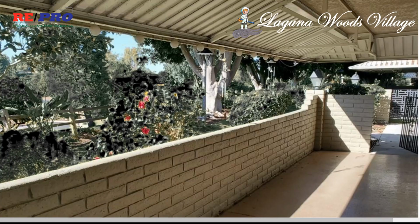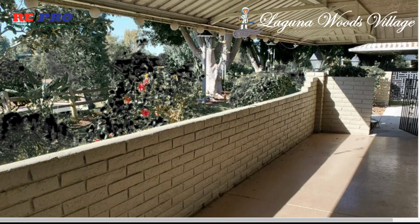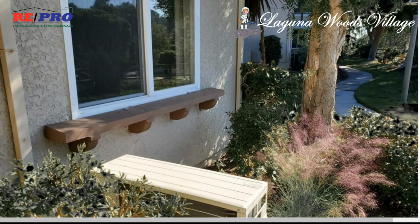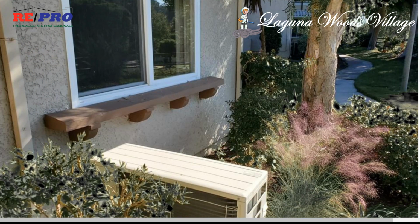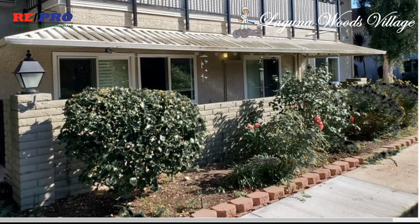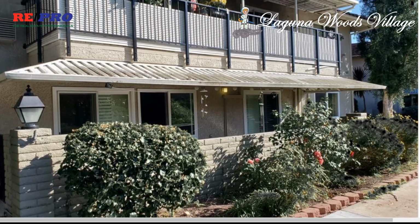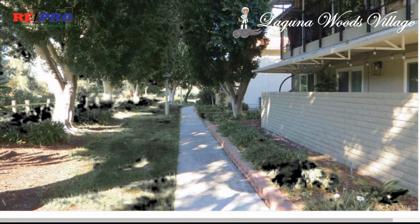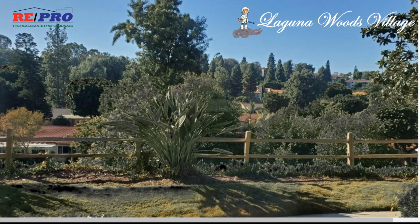You can also enjoy a hassle-free experience by walking along the trail ramp from the side road of Via Carrizo, avoiding any stairs. In conclusion, this Casa Vista condo offers a combination of quality and a fantastic location within the Laguna Woods Village community. With two bedrooms, two bathrooms, and all the amenities you need for a vibrant retirement lifestyle, it's an opportunity you won't want to miss.